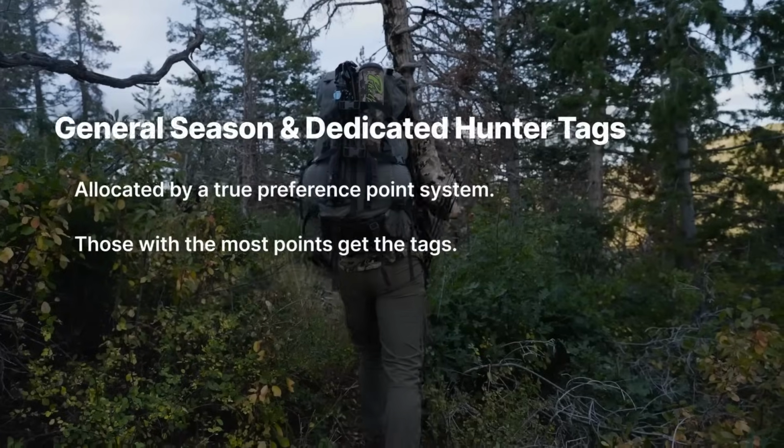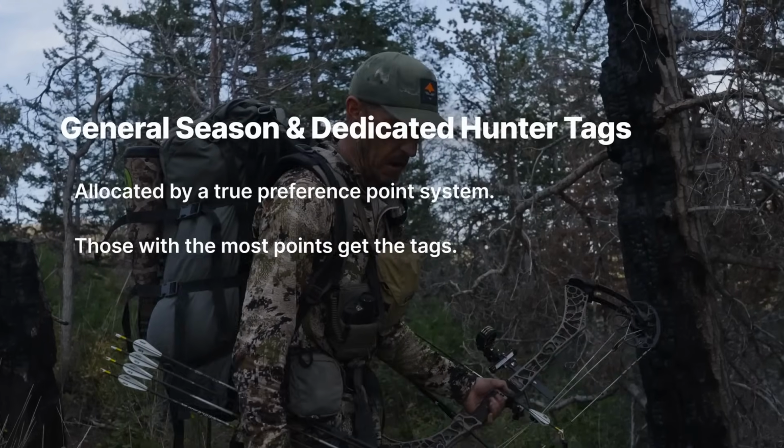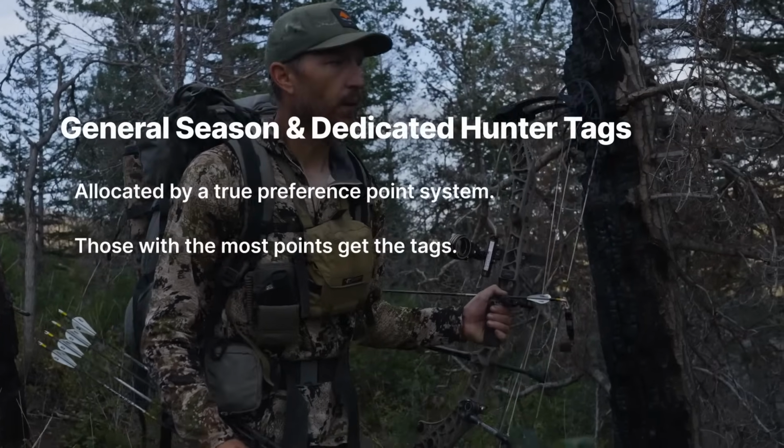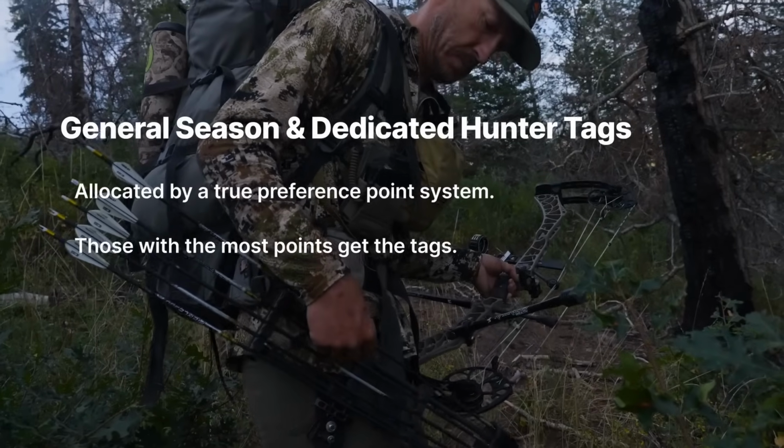General season deer tags and dedicated hunter deer tags are allocated on a preference point system, and it is a true preference point system, meaning the people with the most preference points that apply for any given hunt are going to be guaranteed those permits. There is no random component of that general season or dedicated hunter draw. Essentially, you're going to need the number of points that it's been taking at least, and probably one more depending on whether there's some point creep or not, to draw that tag.